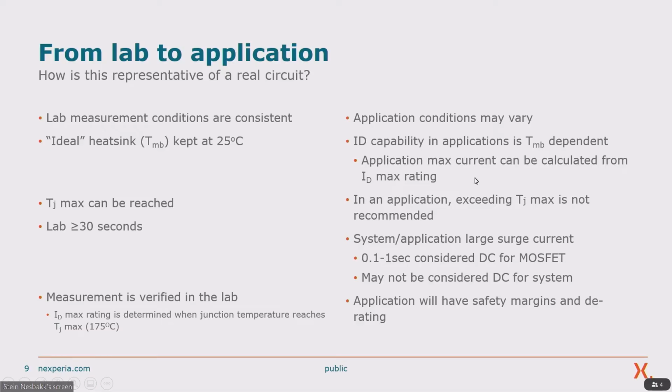And the application max current can therefore be calculated from the ID max rating. So that's why this ID max rating is helpful. You can then still calculate it to your application. And in a lab, TJ max can be reached. However, in an application, exceeding TJ max, which is the maximum temperature of the silicon, is not recommended.